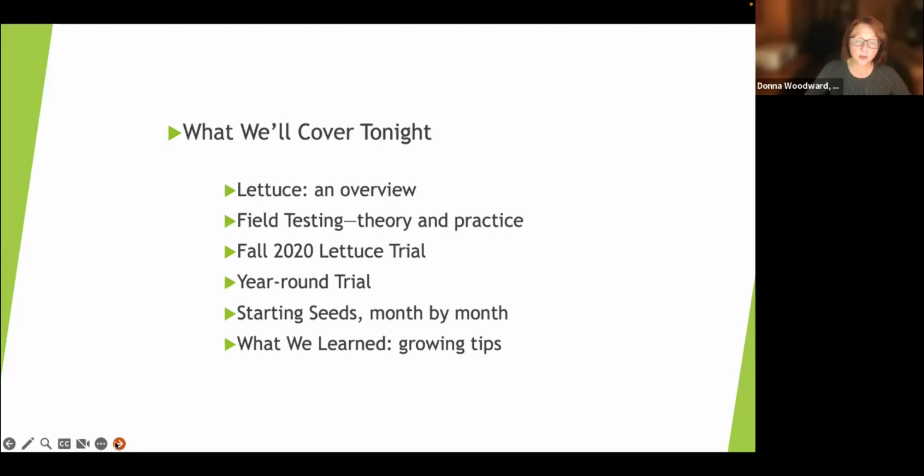Our Master Gardeners Field Test Group started with a seasonal trial of growing romaine lettuce in our gardens, and that led to a longer-term experiment with growing lettuce throughout the year. First, I'm going to talk a little bit about lettuce, about our field test group, our climate and conditions for growing vegetables in our area, and then get on to what we learned in our trials. Next slide.